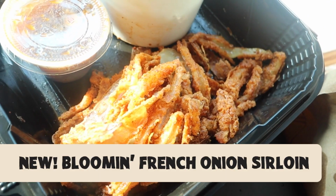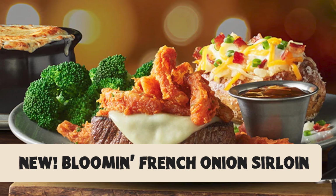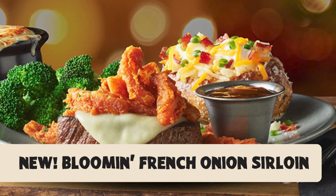I want to start with the new Bloomin' French Onion Sirloin, and let me tell you, when I saw this, it looked amazing. When I opened it up, it stunk because it has a little bit of a moist, old smell, like an old person's house that has a lot of moisture in it. I don't think that's the right description. It's been a while since I picked up the camera, can you tell?